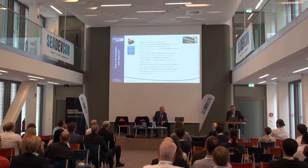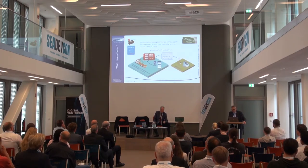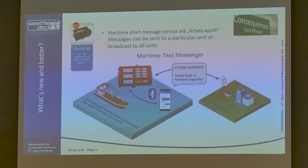And now the best one, in my opinion, is that messages can be sent between the units or between the units and the coast station, like with WhatsApp, to a dedicated transceiver or to a group of transceivers. And here you see how it looks. You have the regional center and the base station, and the base station can transmit a dedicated message to a class B SO transceiver. These units have Bluetooth, and there is an app. The result of the transmission will be shown on your smartphone like a WhatsApp. And it is bidirectional, so you can also transmit a message back to the coast station. So you have a full communication means on a class B transceiver.